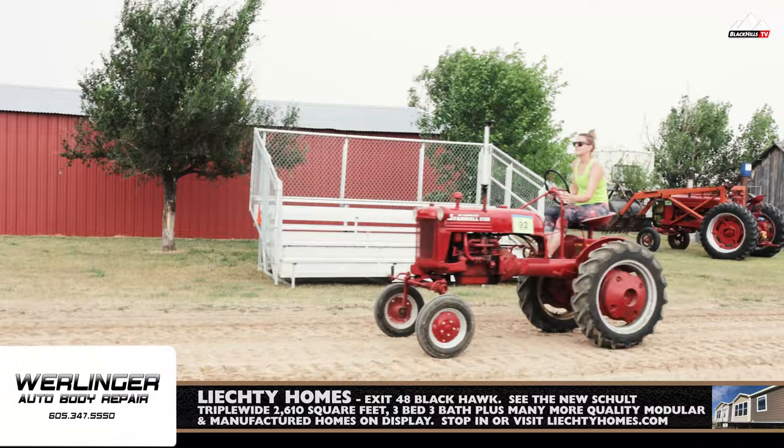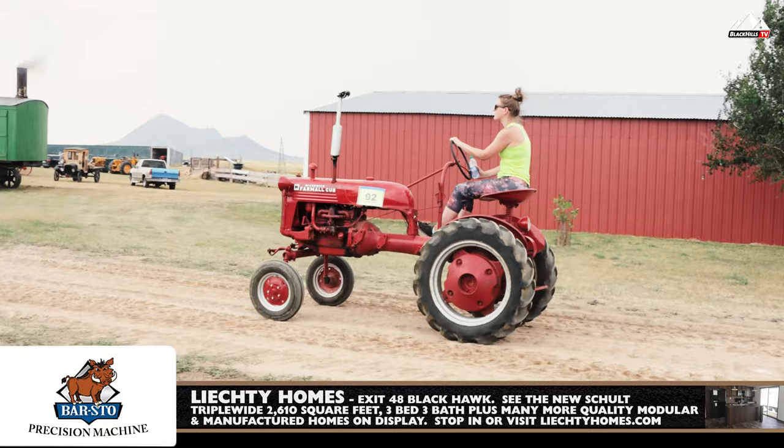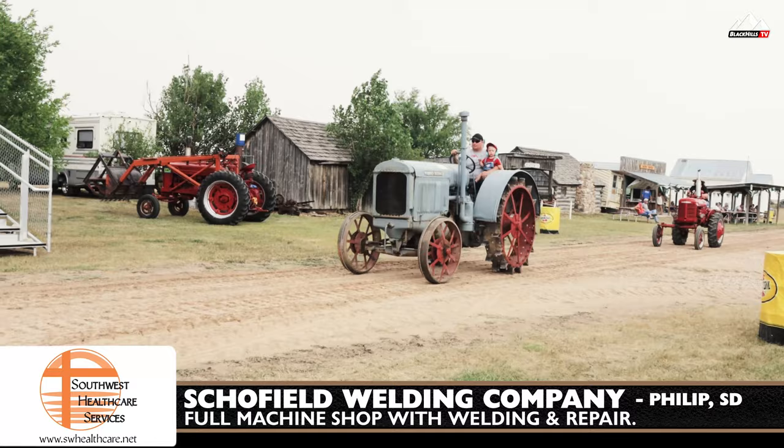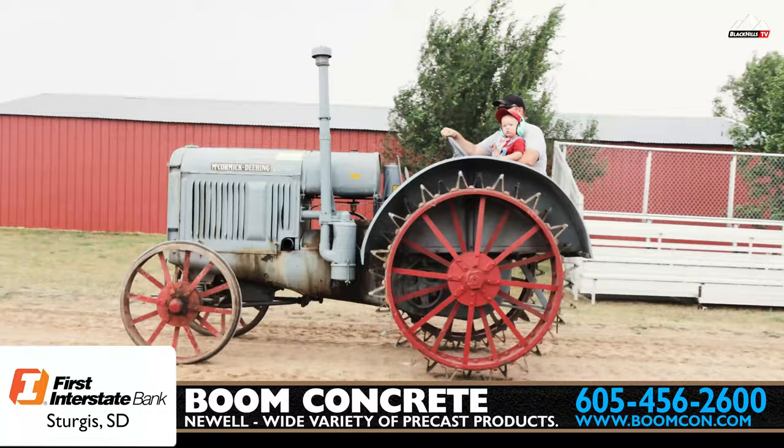Here we have an International Cub owned by Chris DeKurse, and Chantel Cryan's doing the driving today. This tractor was also restored by Krista's grandfather, Leo Weirich. Here we have Keith Weirich on a McCormick Deering 1530. And little Dean Weirich's helping do the driving today. This tractor was also restored by grandfather, Leo Weirich.